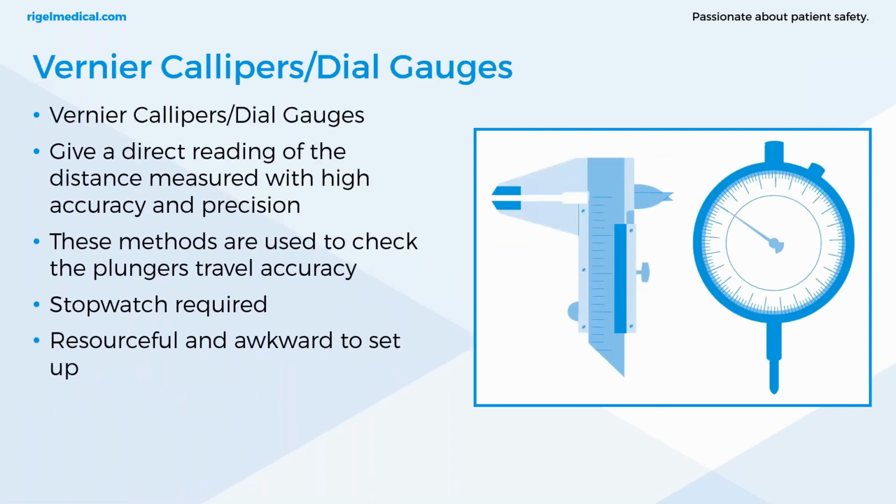Okay, so vernier calipers and dial gauges. These give a direct reading of the distance measured with high accuracy and precision. In a way, they're functionally identical. They've just got different ways of reading the result.